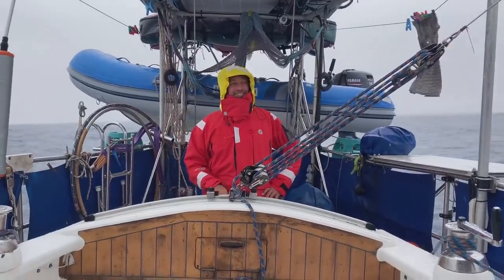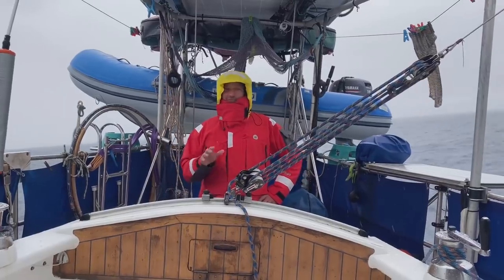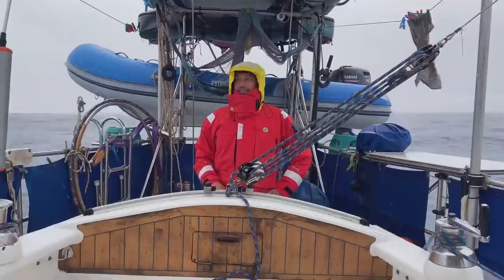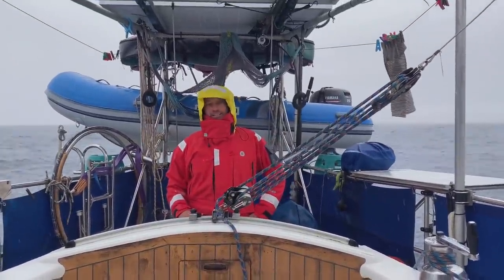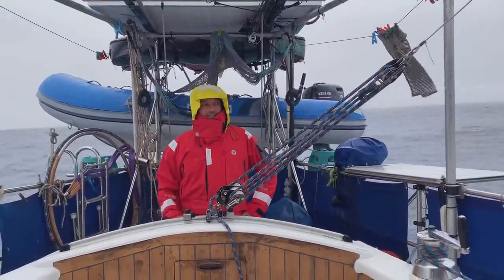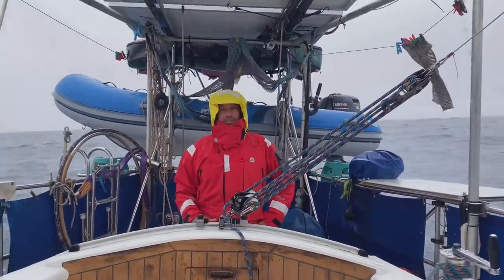Sumatra coastline, squalls and rain. And not so rough. The sea state's actually gotten a little bit better. The swell's dropped out. The wind's dropped out a bit too. Generally the nights here are a lot more demanding. The squalls come through and bring up to 50 knots.